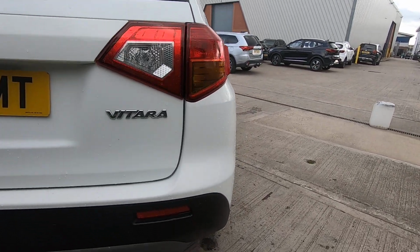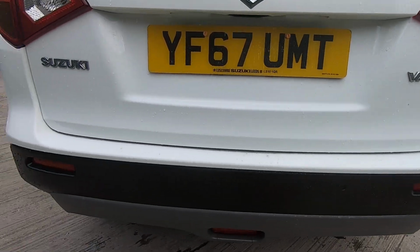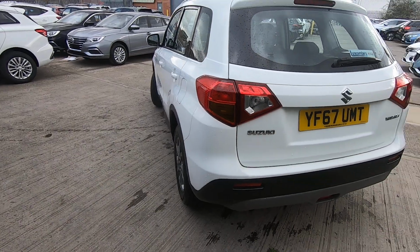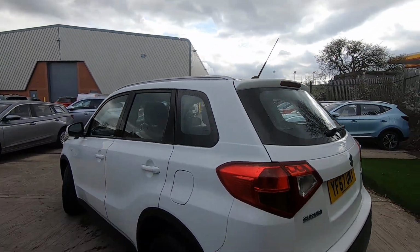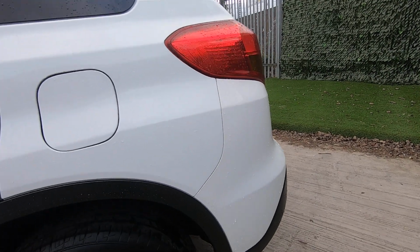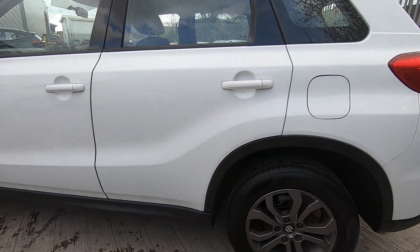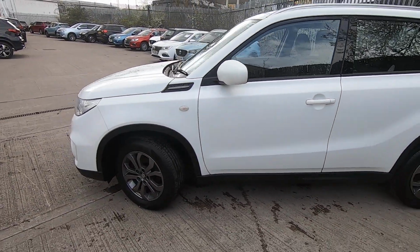On this one, as you can see, the previous customers paid extra to have reverse parking sensors put on for ease of parking. It's got the silver roof bars. It's got the alloy wheels. And I love on the colour how the arch is done in the black. It just makes it stand out, the lines and everything.